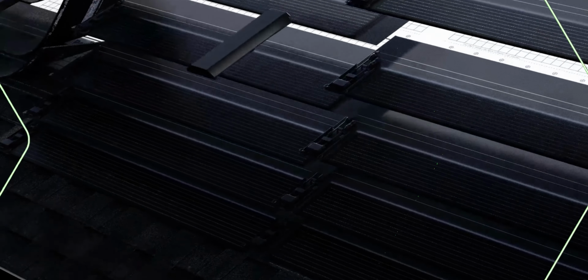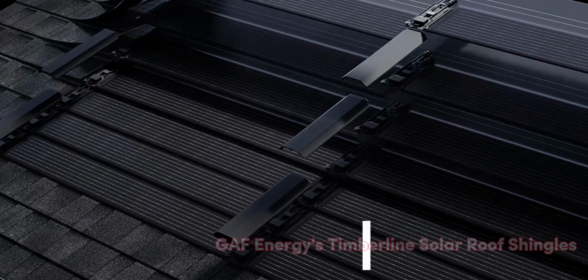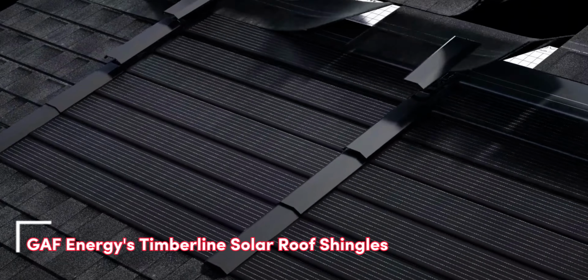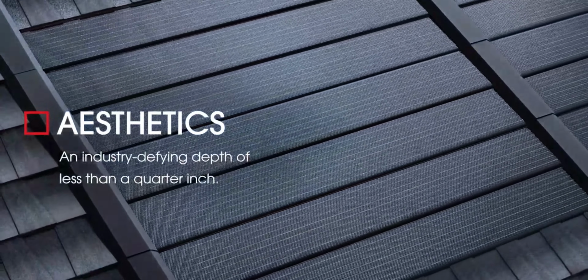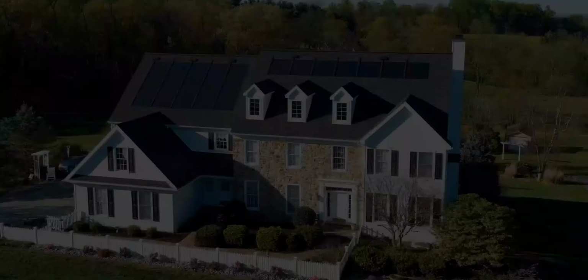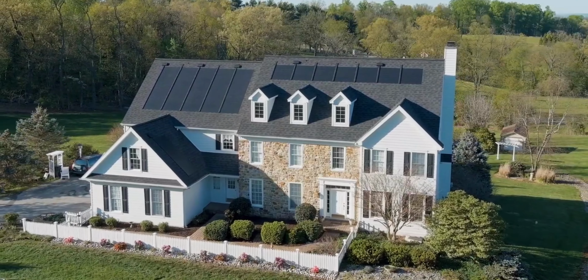DAF Energy's Timberline solar roof shingles are a low-profile, integrated solar roofing system that can generate electricity for your home. This could help to reduce your energy bills and make your home more sustainable.